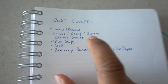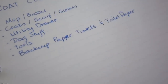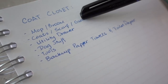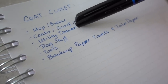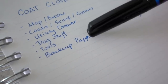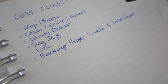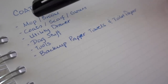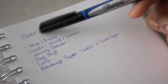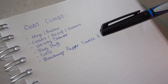I've made a list of the purpose of the space and what I'm organizing, and these are the first things I think of when I go in the coat closet. There are mops and brooms in there, coats and stuff, utility drawers, the dog stuff, the tools, and the backup paper towels and toilet paper are also in there. But these are only the first things I thought of. 1, 2, 3, 4, 5, 6 categories. So everything else in there I feel like can get moved or go. So let's take a look at what's going on.